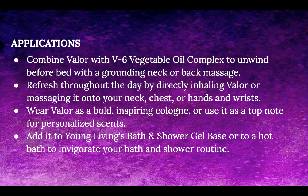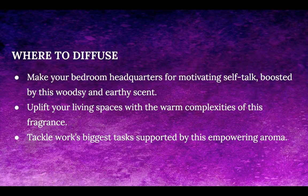And you can wear Valor as a bold, inspiring cologne or use it as a top note for personalized scents. You can add it to Young Living's bath and shower gel base or just to a hot bath to invigorate your bath and shower routine.